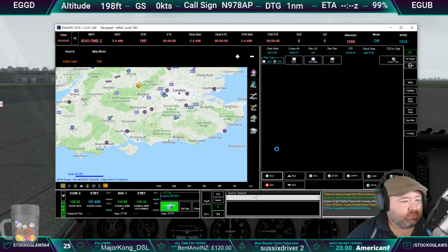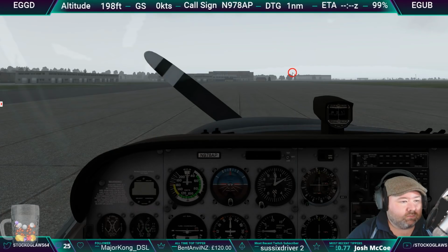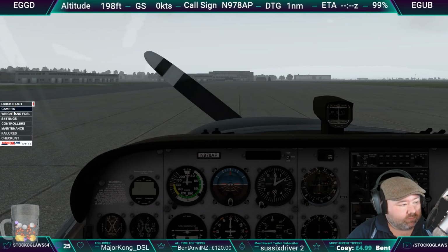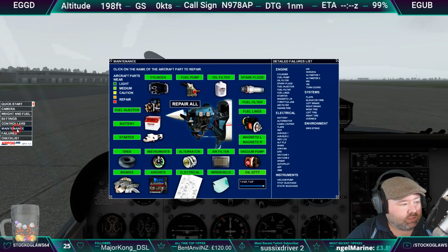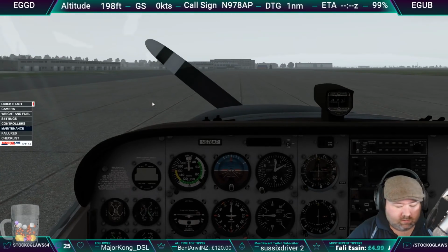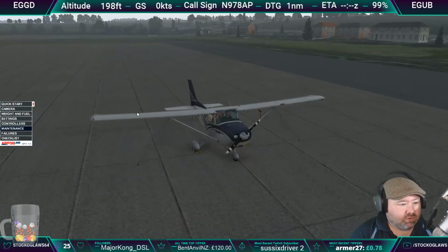172 SB. The advanced features of the aircraft require setting up very important command. There we go. Quick start. Go secure aircraft. Check the maintenance. Looks all okay apart from the fuel. That's fine. So we're nice and secure.